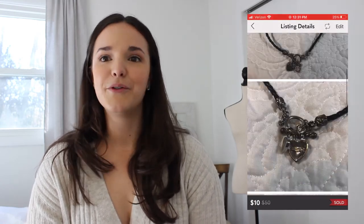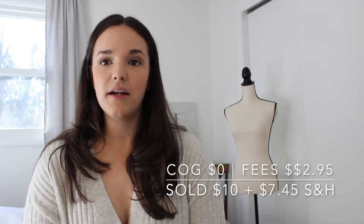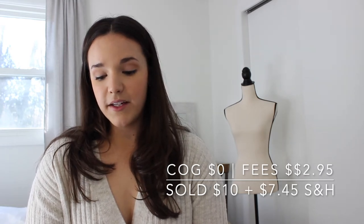Another Poshmark sale from my own personal closet, I had this Leah Sophia leather necklace, and I think I had it back in middle school, I want to say. So it is, I think at this point, a vintage piece, which is crazy to me. It's got that early 2000s look, back when the Tiffany chains were very popular, so it kind of mimicked that heart with the T clasp. And so this sold on Poshmark for $10 and the buyer paid for shipping. The fees on this was $2.95, so I was able to profit $7.05 on this item. It took about a week for that to sell once I listed it.